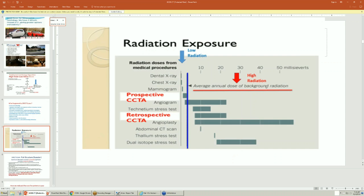Of course, you know the radiation from SPECT scanning with dual isotope is here, which is about 25, 30, 35 millisieverts. Thallium stress testing is here. Angioplasty is the highest radiation exposure. Retrospective CT is here, which we don't do anymore, but a lot of places do. Technetium stress imaging, which is probably the most common in terms of nuclear testing, is about 15 millisieverts. And then angiograms are pretty high radiation.